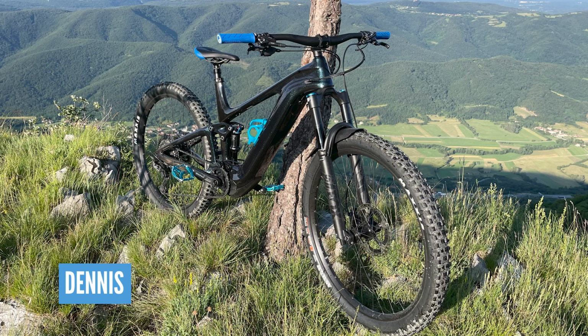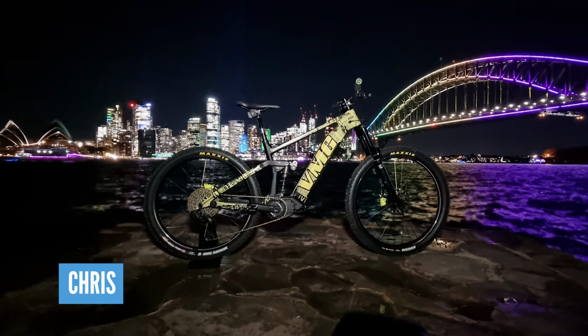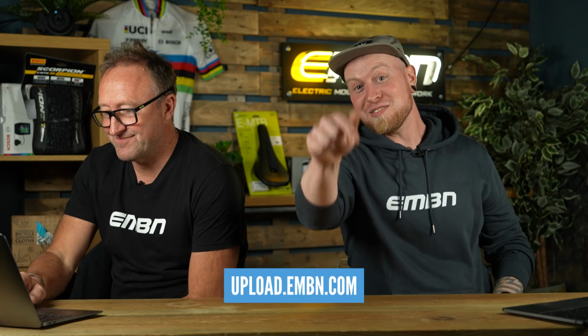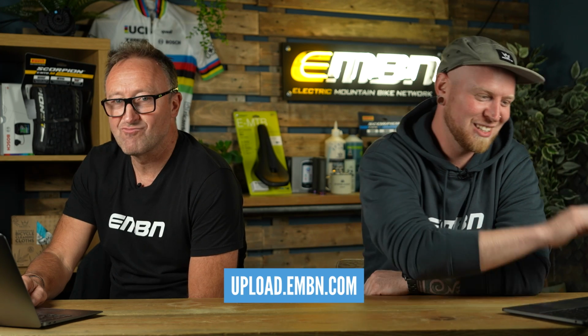Look here. We've got an 800 watt hour battery here on Dennis's Giant Trance Advanced out in Vipava Valley, Slovenia. Look at this, Adam. Chris, BMG bike, Typhoon dream build. Where is it though? This is Sydney Harbour, in the Festival of Lights. And closer to home, Andrew's out on his white bike. Don't know where in South Wales. I'm going to guess, Andrew, that's up at the Pit Pony near Ystrad. I might be wrong. That was a lovely bit of Welsh phrasing there for you. But leave your comment down, see if he's right.